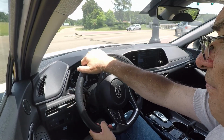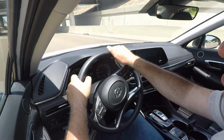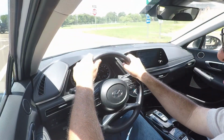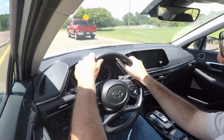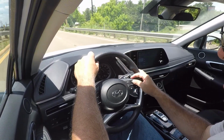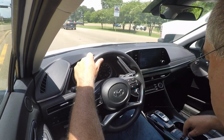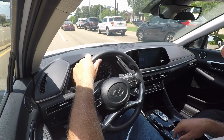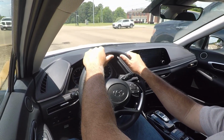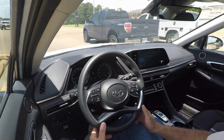All right. Good acceleration. And I'm in normal mode right now. I'm not in sport mode. Let's go ahead and put it in sport mode. There we go. Kind of take the back road back to our spot. But this is a really comfortable cockpit for the driver.